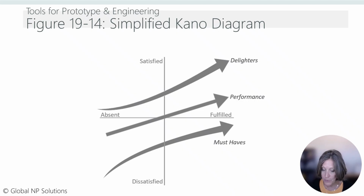A simplified Kano diagram can help the team assess which features are table stakes and which are differentiating for the new product. An example of a Kano diagram is shown in Figure 19-14. For a detailed discussion with examples to determine market needs using a full QFD, quality function deployment, and Kano model, please see Product Design and Development Tools written by Carlos Rodriguez.